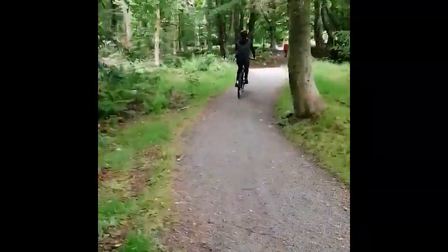And then accessibility, there's lots of paths in the park so anyone can use it. You've got cyclists, runners, there is a road for cars, people walking, lots of paths, lots of space as well, so anyone can use it whenever they want, and it's a really good park overall.